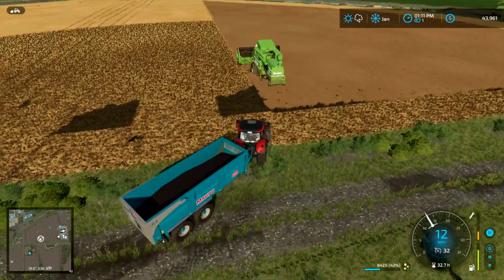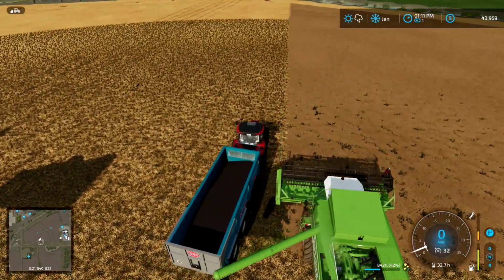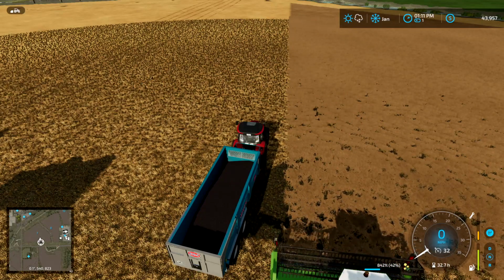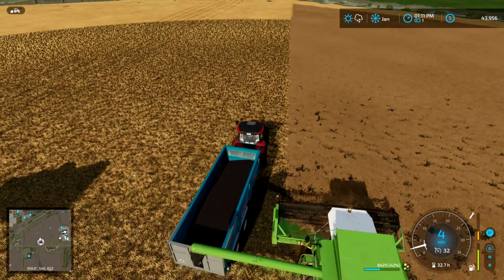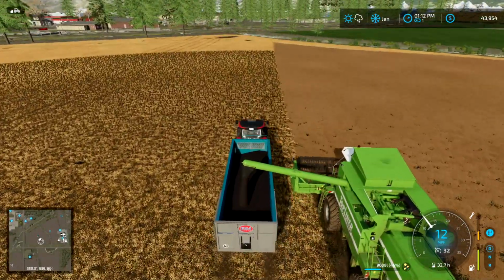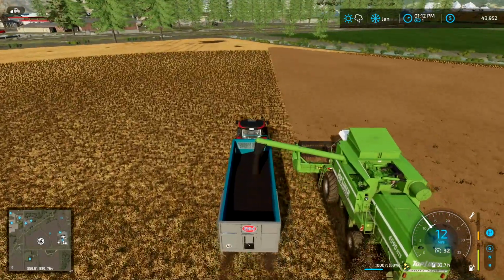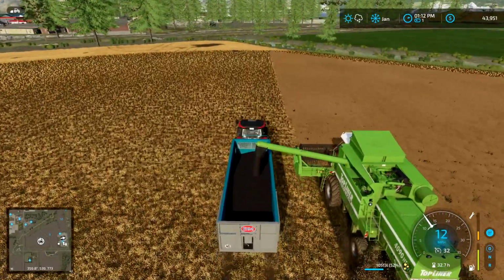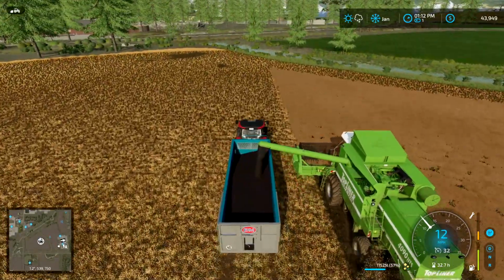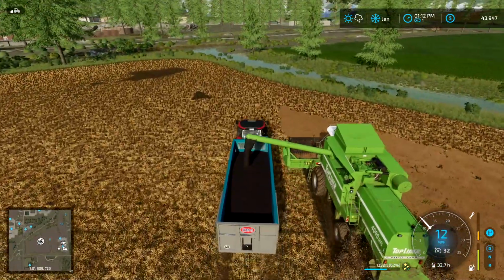Let's pull up here and get the harvester emptied out. And then I want to run over and readjust the cotton harvester. I think we have a better angle that they can go at it. They kind of went above one of those little tracks, so now they're going a little bit slow. I think we can speed it up just a wee bit. Look at that. We should be close to 20,000 liters by the time it's all said and done.